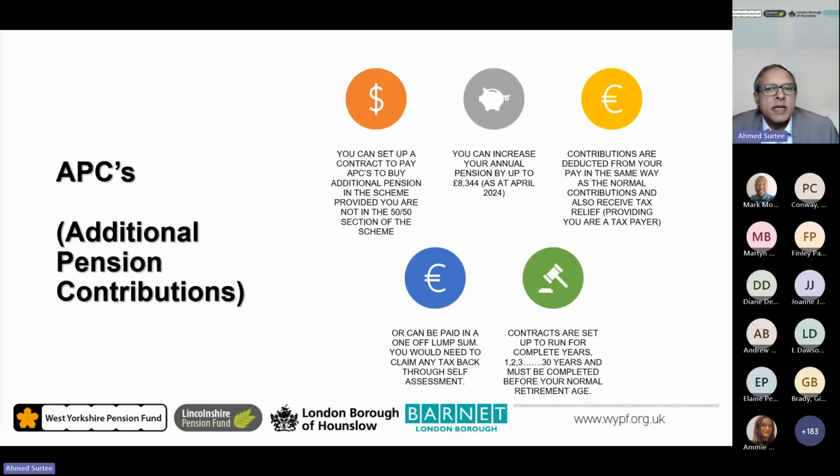An APC allows you to increase the annual pension by a maximum of £8,344 at the current time. This is the figure as of April 2024, and it will be adjusted in line with inflation each April in the future. Once an APC contract is set up, the additional contributions are deducted in the same way as your normal pension contributions are deducted from your pay each month, and this means you'll receive further tax relief, provided you're a taxpayer, of course, as both your main scheme and additional contributions are deducted prior to tax being calculated.